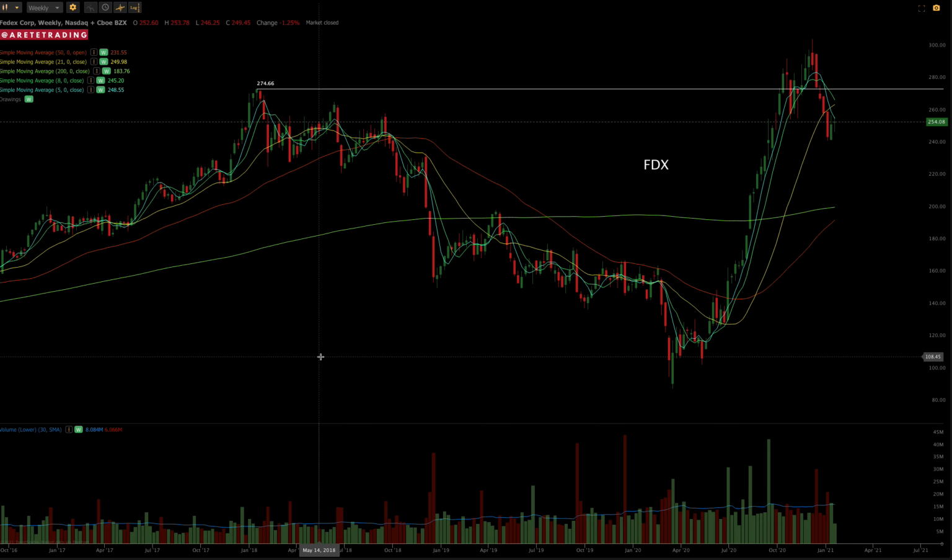But here we have FDX on the weekly, and you can see exactly what happened, right? You can see how we tried to rally here and stay above it, and we looked great, right?